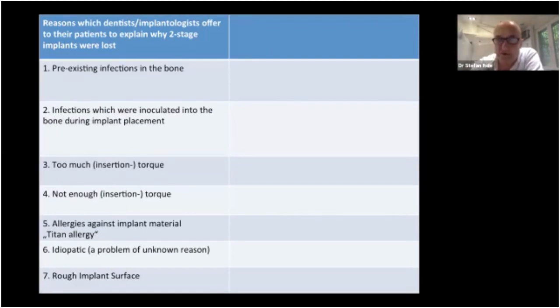I think everybody will agree that's possible. So the infection was from the tooth. Maybe there was a granulation, maybe even a little bit of osteomyelitis left, whatever, and the implant came out. The other option is that the infections were inoculated into the bone during implant placement. Or there was too much insertion torque. I think many of you may have heard the same. Too much insertion torque can be a reason for loss of implant.